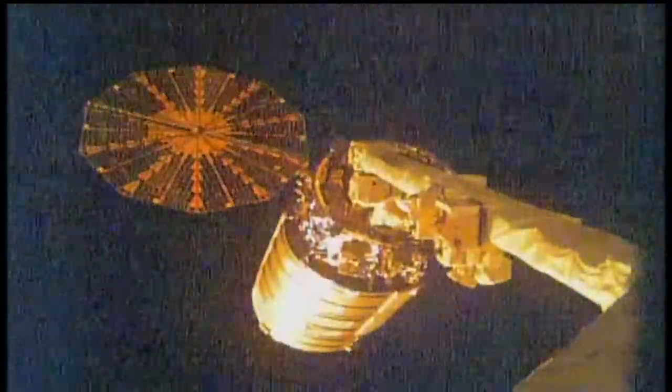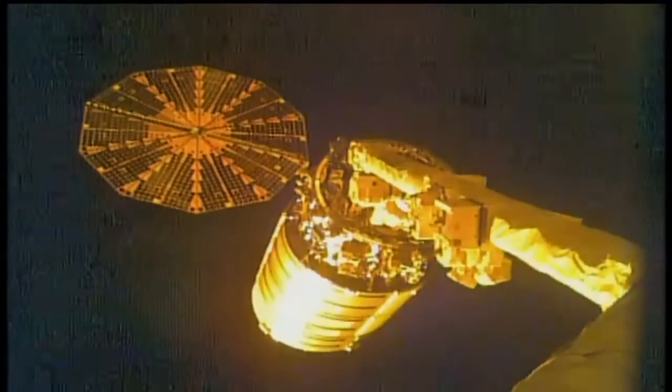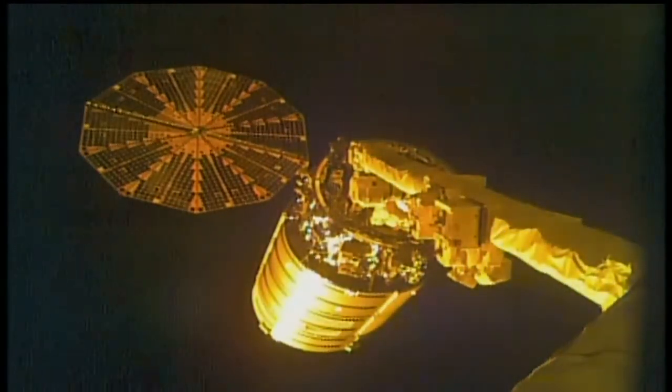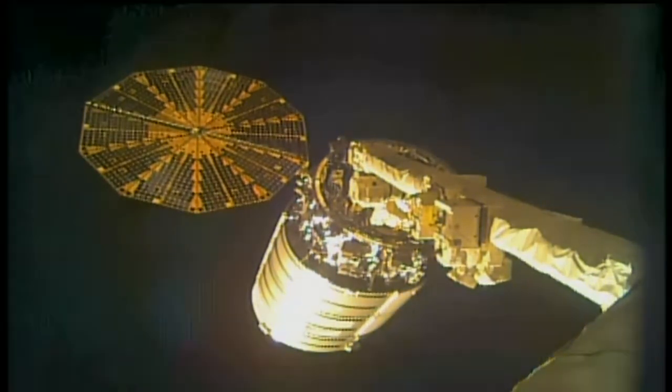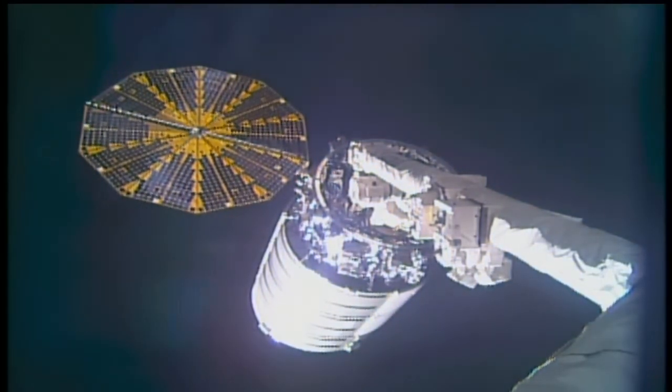The planned release for Cygnus is about 16 minutes from now at 6:20 a.m. Central Time, 7:20 a.m. Eastern Time. The release window opens at 6:13 a.m. Central Time. And once this release sequence has begun, we will see the robotic arm extend away from Cygnus.